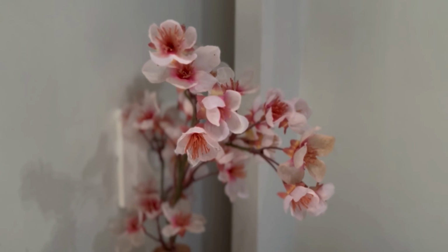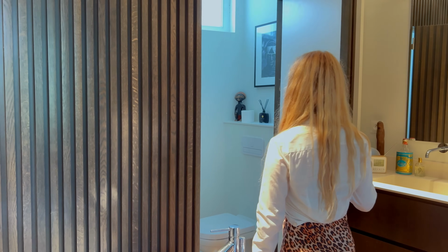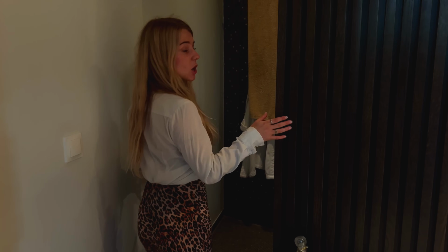And my favorite thing about this bathroom is actually that behind this wooden wall we have the toilet hiding, so we just have this very invisible situation that has been created. And on this side we again have a fully equipped shower.